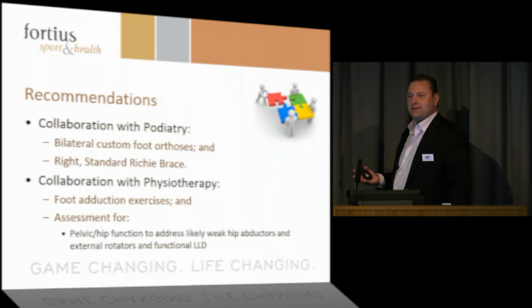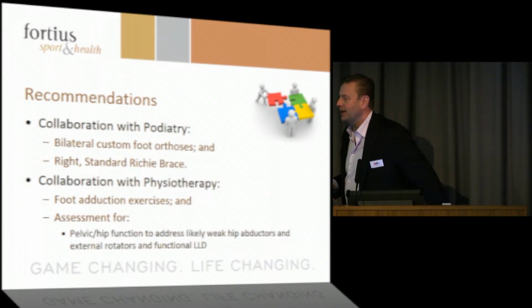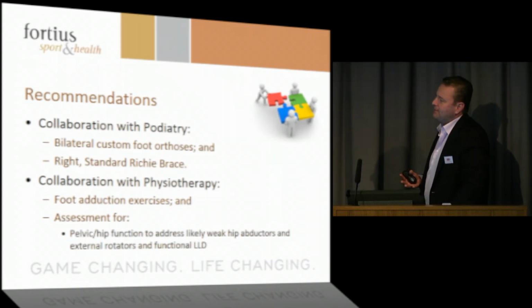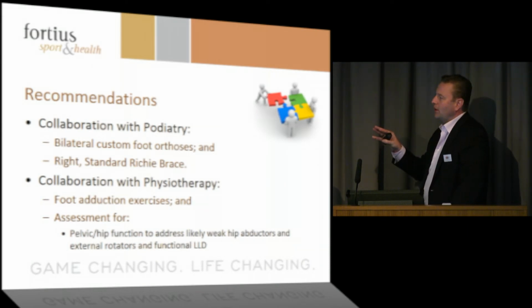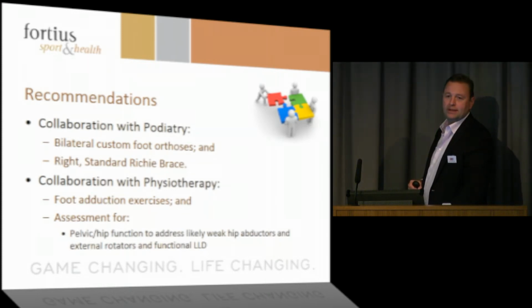We also, though, needed physiotherapy, and we needed to really work on core strengthening and working on the strength of those muscles about the hip and through the abs to really tighten up that pelvis. And also we recommended some gait retraining for her. Her cadence was very low. And then she also did some foot adduction exercises as per Kulig's work, trying to strengthen the tib posterior eccentrically and concentrically.